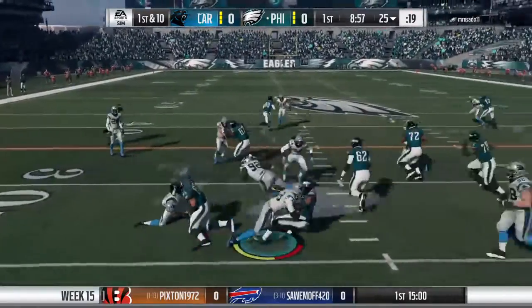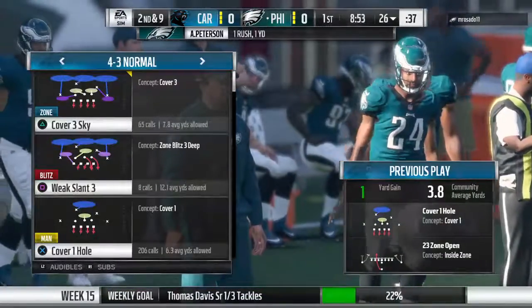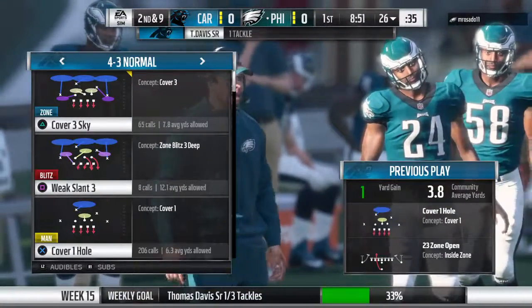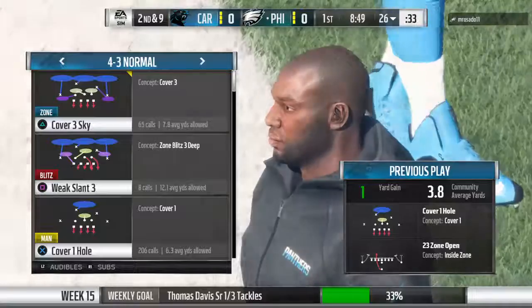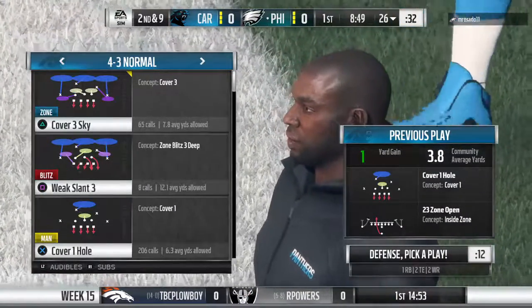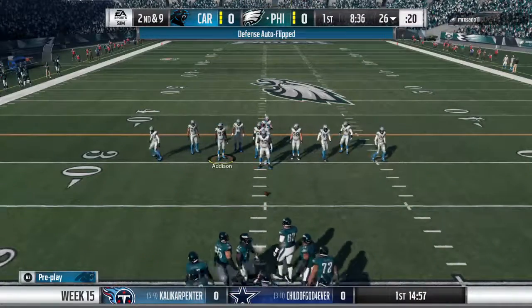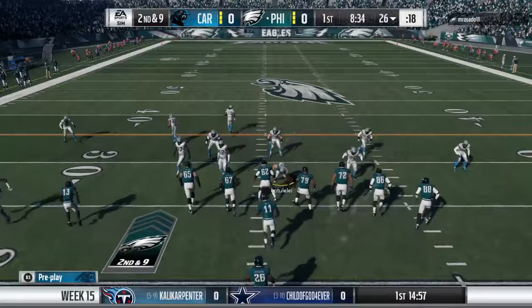Now the first carry for Adrian Peterson. And he'll get this one up to the 26. Just a yard on the pickup there, and it'll bring up a 2nd and 9. Nice job by that defensive front there to hold him to a short gain on first down. Well played, I must say. Yeah, only getting 1 yard. There was no room to run. And after the play on the ground, that brings up 2nd down here.